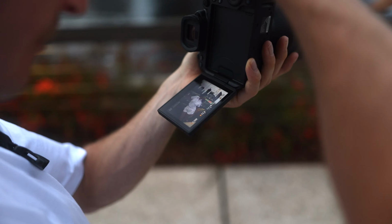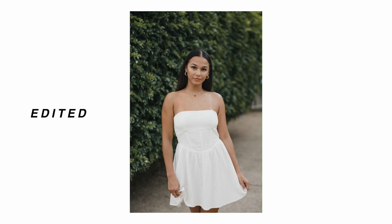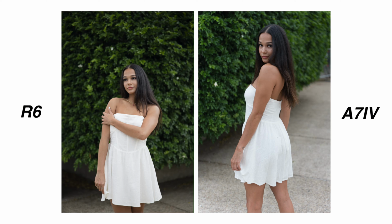Now both cameras have really good autofocus, really snappy eye autofocus. I did notice on the R6 Mark II that the colors were more dense and also more contrast in the raw image coming out. I don't think it's a massive difference, but I really see why Canon users love shooting on Canon for their Canon colors.